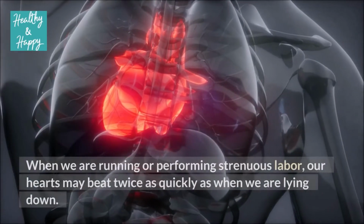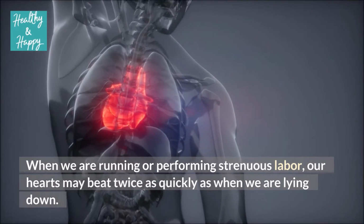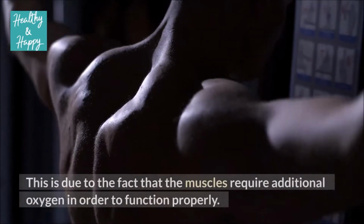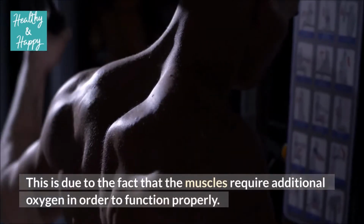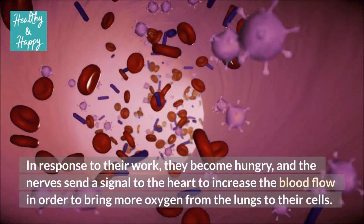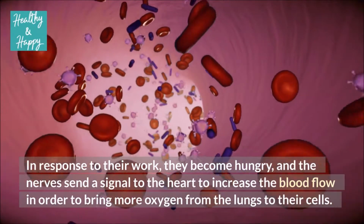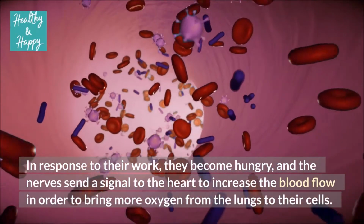When we are running or performing strenuous labor, our hearts may beat twice as quickly as when we are lying down. This is due to the fact that the muscles require additional oxygen in order to function properly. In response to their work, they become hungry, and the nerves send a signal to the heart to increase the blood flow in order to bring more oxygen from the lungs to their cells.